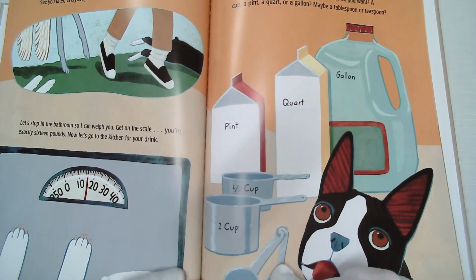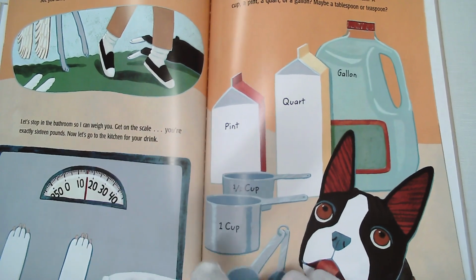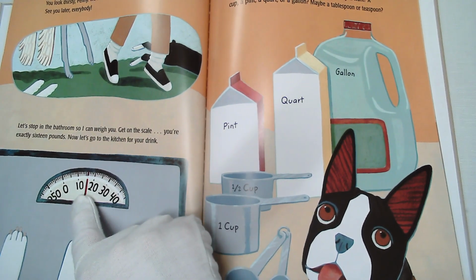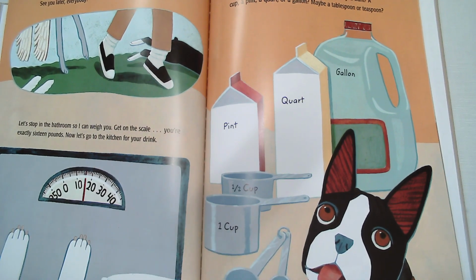You look thirsty, Penny. We better go home and get you a drink. Bye, everybody. But wait a minute. Let's stop in the bathroom so I can weigh you and put you on the scale. Whoa, look at that. You're exactly 16 pounds. Now let's go to the kitchen and get you some water.